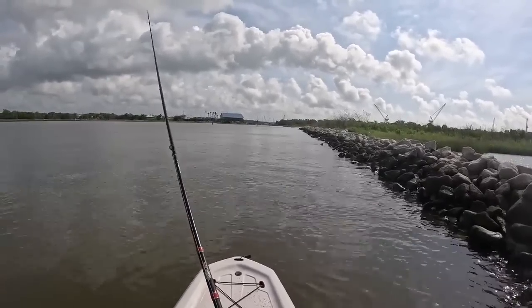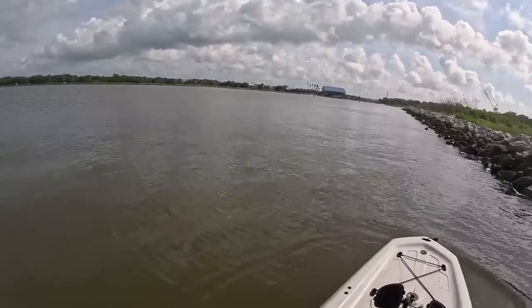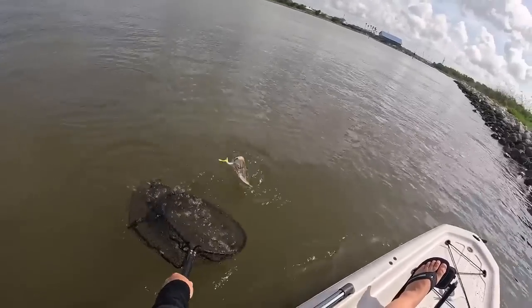I can't tell if that's a fish or a rock. We're gonna set the hook. That's a fish. There he is. That was a good hook set. Yep, another flounder. Come here, get in the net.